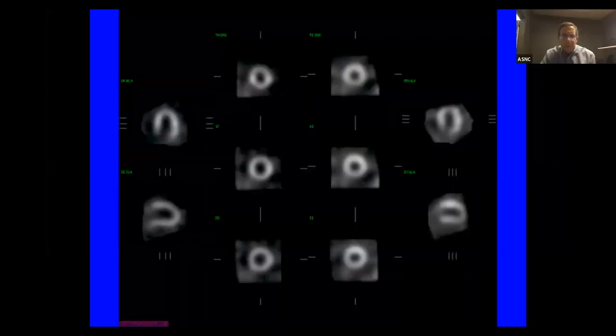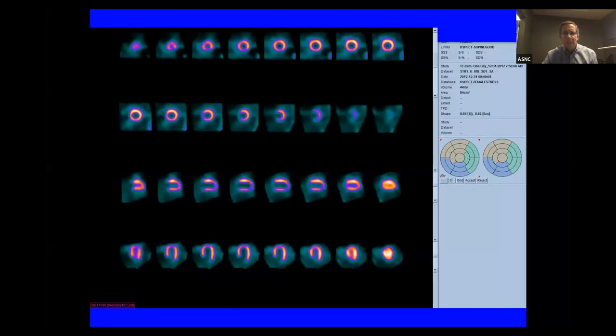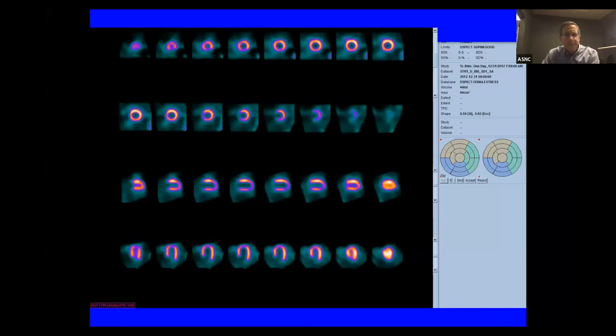So we got supine and upright here. This is akin to getting a prone set of images. With upright and supine, you can see a shifting defect. Here it is supine. Here it is upright. So is this normal? Yes, normal, just as if the defect went away on a prone set of images. So now again, in this case, we've got very good exercise capacity. We've easily answered the question. We've given a very low radiation dosage.